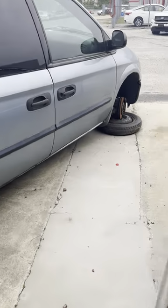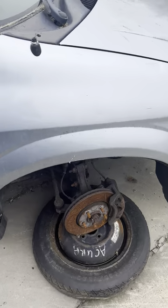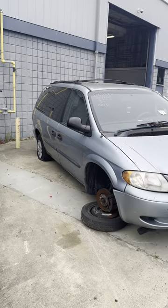Alright, lot number five is going to be a 2004 Dodge Grand Caravan. This one has approximately 240,000 miles. You can see it's sitting on the donut with the rotor there.